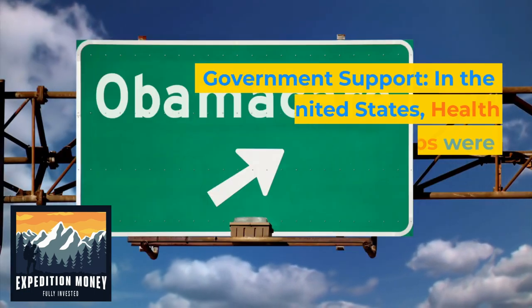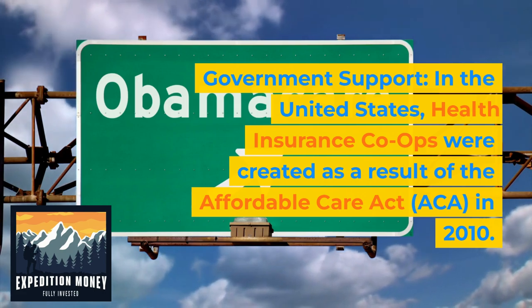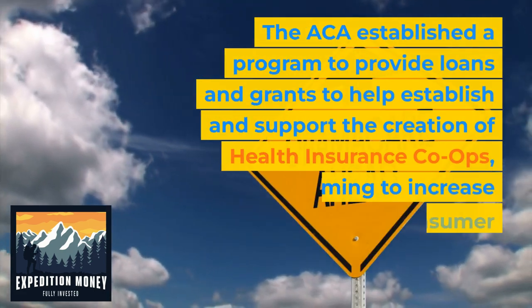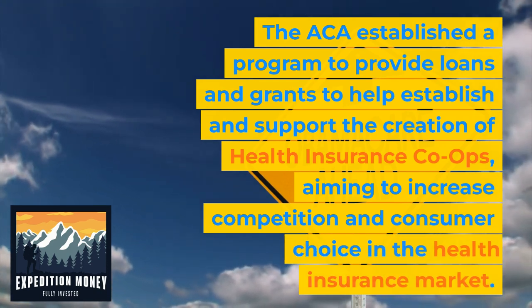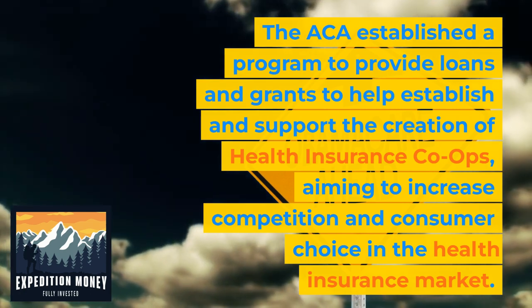4. Government support. In the United States, health insurance co-ops were created as a result of the Affordable Care Act in 2010. The ACA established a program to provide loans and grants to help establish and support the creation of health insurance co-ops, aiming to increase competition and consumer choice in the health insurance market.